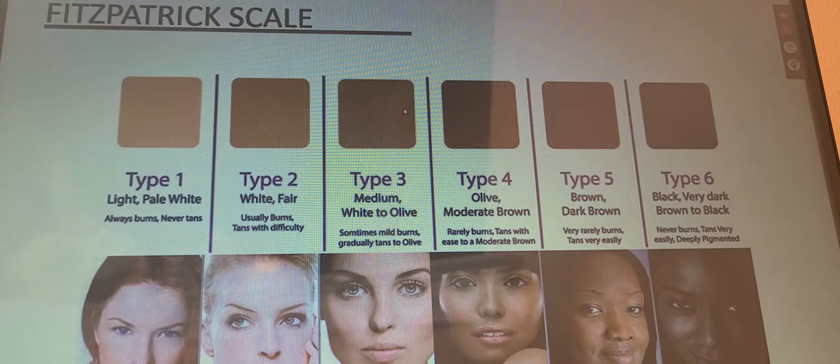Here's our Fitzpatricks that I promised you. I knew I had this in here. Okay. So Fitzpatrick 1, they categorize as light, pale, never burns, never tan. I'm sorry, always burns, never tans.